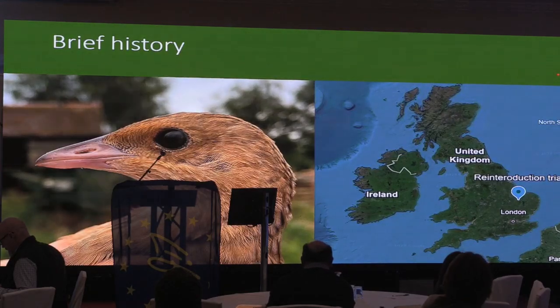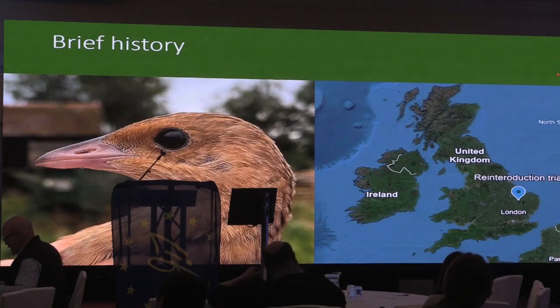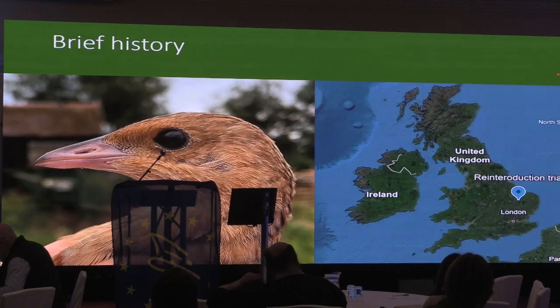So when the project began in 2002, the breeding group comprised of birds sourced from captive collections that had corncrakes originating in Germany and Poland. At the time, they were brought to Whipsnade Zoo, where the breeding group was established and built up. The release site was chosen in the east of England after a feasibility study of various sites was carried out.